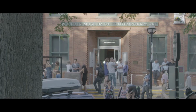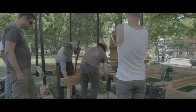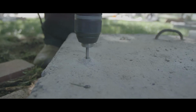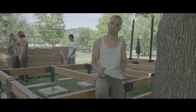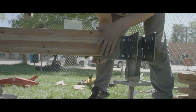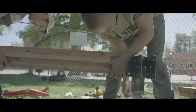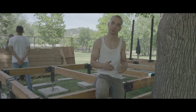It was a collaborative project between the Boulder Museum of Contemporary Art, a New York-based artist, Natalie Jeremijenko, EcoArts Connections, and CU Boulder. So originally we started off in three different groups with different ideas, and from there we combined them into one cohesive idea. The main theme of our projects was modularity, and so as a result, when creating this, we decided to use 4x8 and 4x4 modules to create the project.